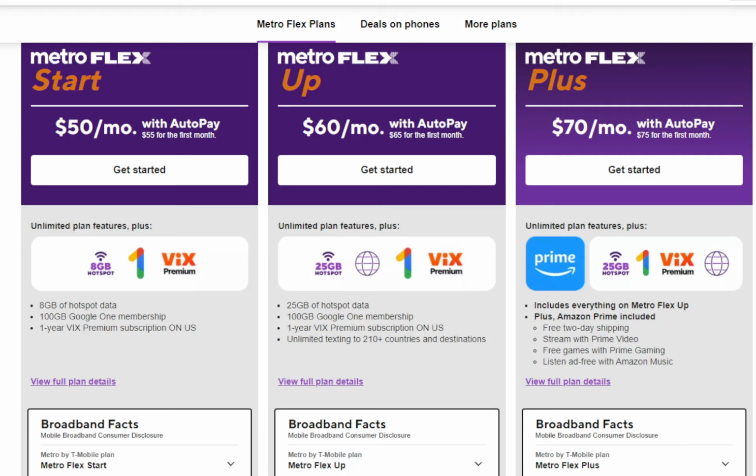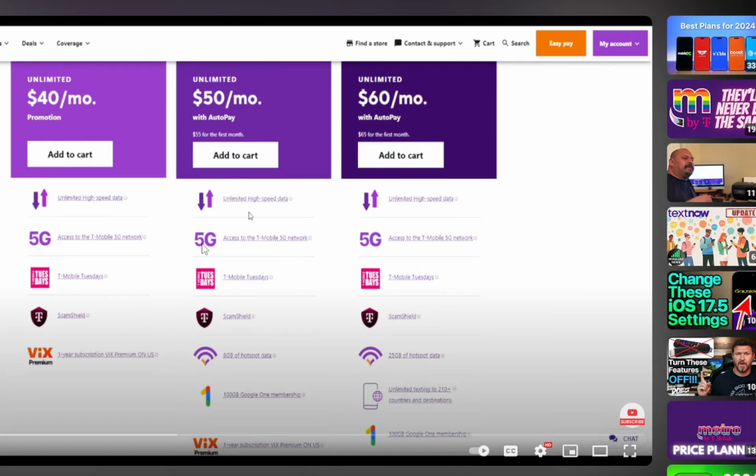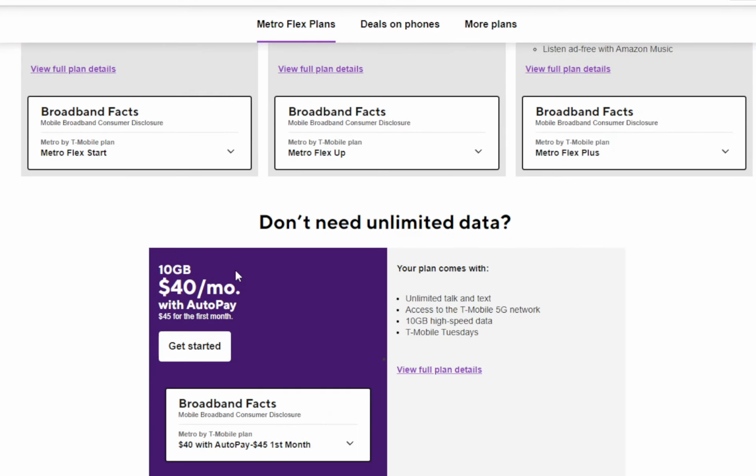All right, so now you have to ask yourself, is that third plan worth your time, your money? Will you use it enough? All right, so did want to show you this. The $40 plan is not dead. It's still around, but it's changed quite a bit. It's completely different, actually. Instead of getting the unlimited data on that plan, you're now getting 10 gigabytes with autopay, $45, of course, for the first month. So they made changes on that.